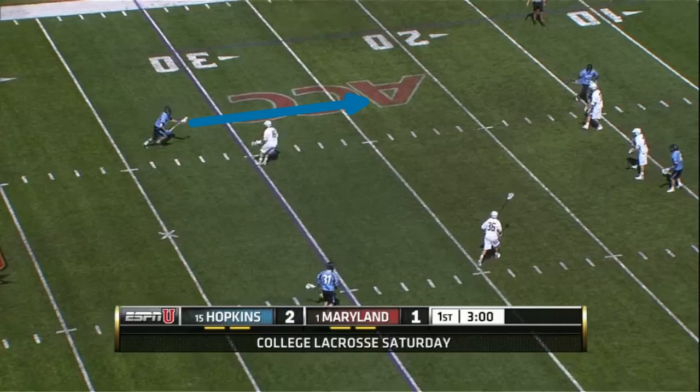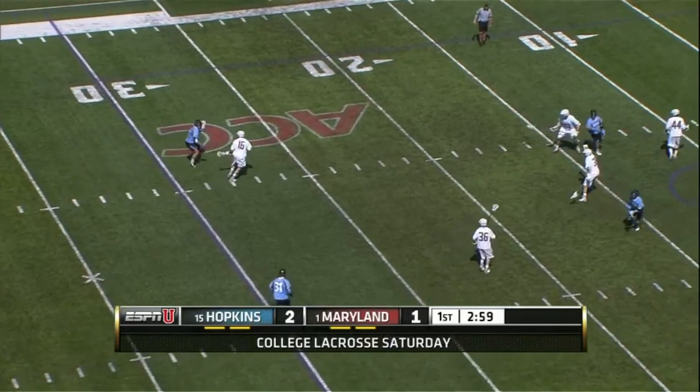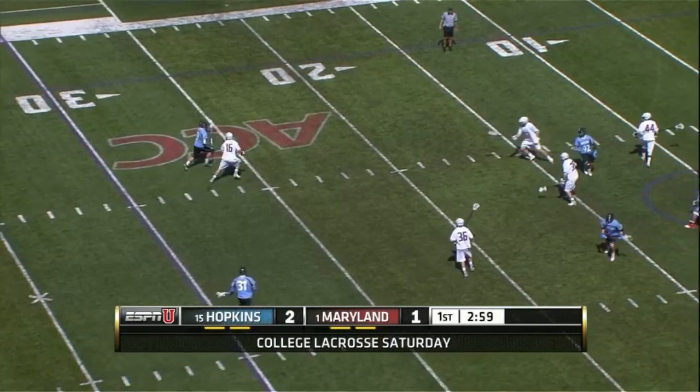To create space for the dodge and make it more difficult for Maryland to slide against this, Brandon Benn is going to clear through from the wing over to the crease, and Rex Sanders is going to move off of the crease over to the backside. As Greeley dodges, the short-stick defensive midfielder Landon Carr is going to try to funnel him down the alley and keep him out of the center of the field.